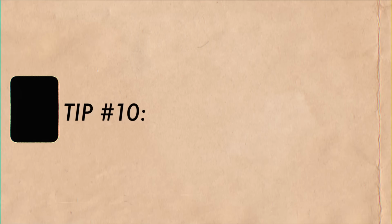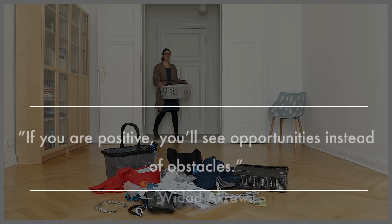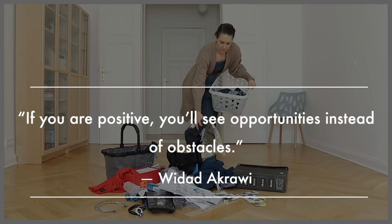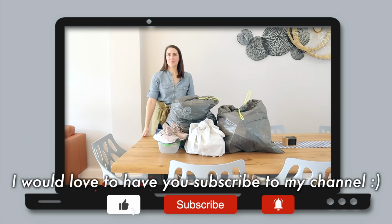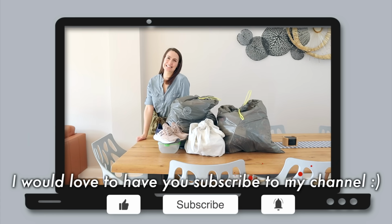My final tip for you today is to try and make decluttering fun, because if you see something as fun, you're more likely to want to continue to do that thing in the future. And even if decluttering is hard for you, try not to dwell on the negative aspects and instead focus on the positive. There are plenty of ways that you can make decluttering a fun and positive experience. You could turn on a music playlist that always gets you motivated when you hear it. Or you can promise yourself that if you start decluttering, you get to listen to your favorite YouTuber or a podcast that you've been waiting to listen to, however long you spend decluttering.